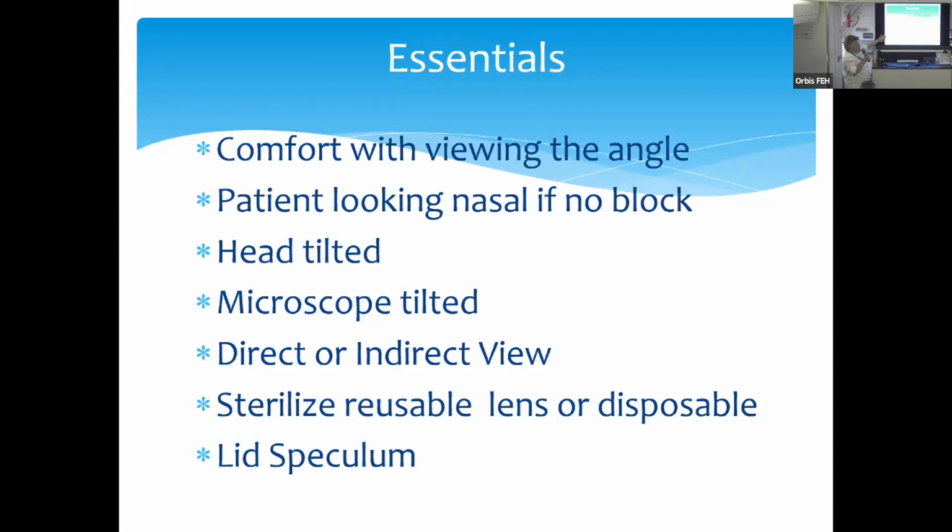For the direct views, if you're going right nasal, it's really wonderful to have the Swan-Jacob or something reusable and reautoclavable that gives you a nice view into the angle with a little bit of magnification. So you can have a lens that you sterilize and reuse, and now they're starting to sell cheaper disposable lenses. So you do your equation for your hospital, what's going to be the most cost effective for you: to buy boxes of these little disposable lenses, or to make an initial high investment in one that you can use over and over again.